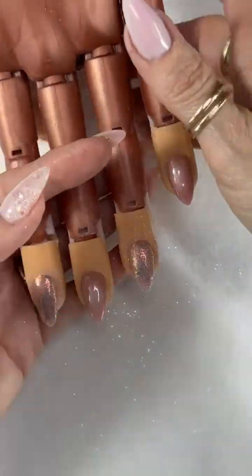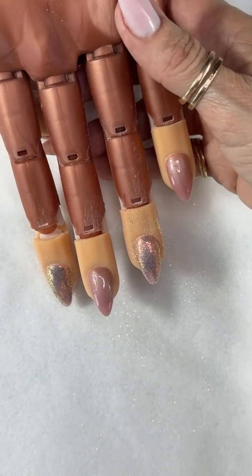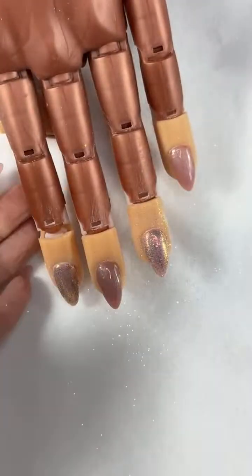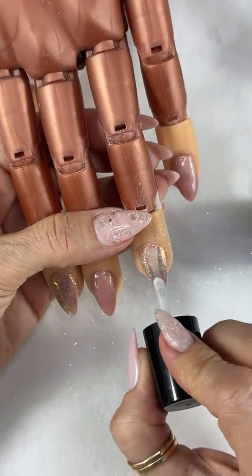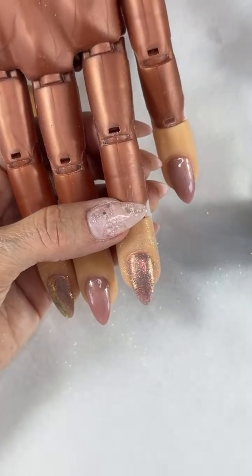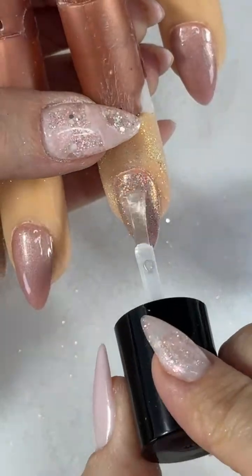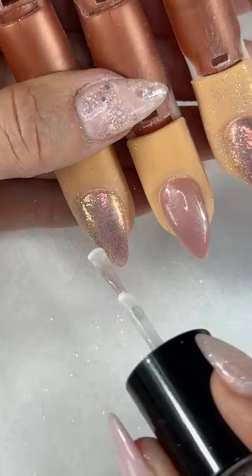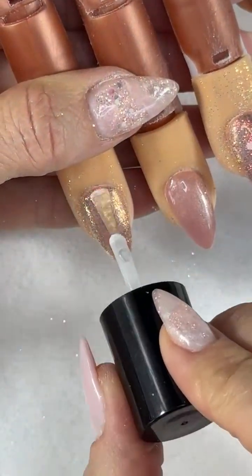So I'm going to use, let me see what I have here. Manicure top. Yep. I like manicure top. I'm going to go ahead and use this because I like how thin it cures. I put 2 coats over my glitter always, and this does not make the nail look thicker. Oh my gosh, I don't know if you could see this fire. Can you see the fire in it? God, this is pretty. I love it.